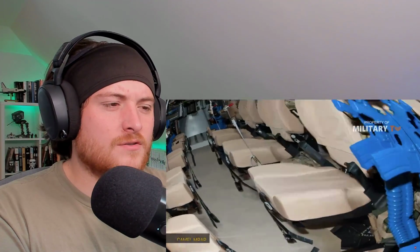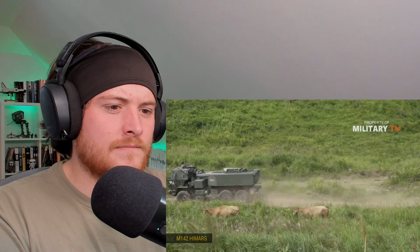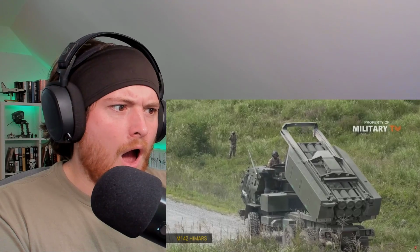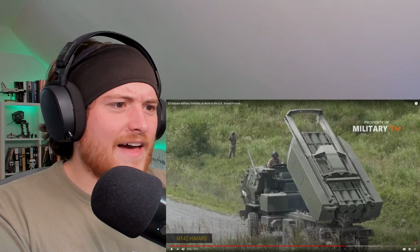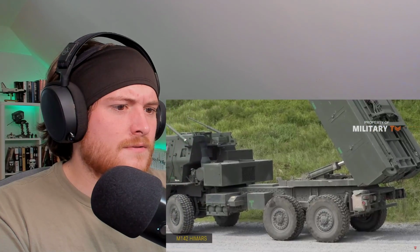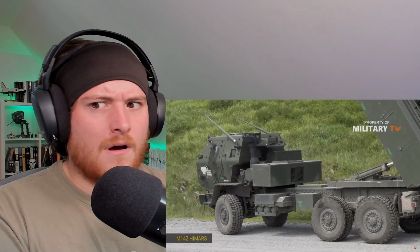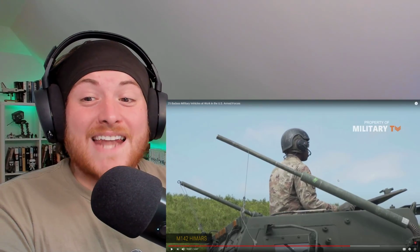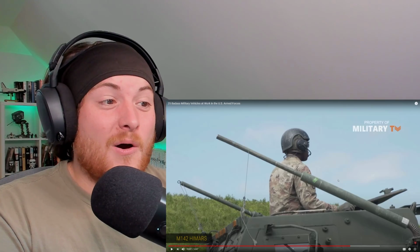That's cool. Number 18, M142 HIMARS. The three-person M142 high-mobility artillery rocket system, HIMARS, offers a fighting force a lightweight rocket launcher on wheels, capable of launching 6 M270 rockets or 1 MGM-140 ATACMS missile. Look at that thing. This unit can do damage to targets up to 186 miles away. Wow.